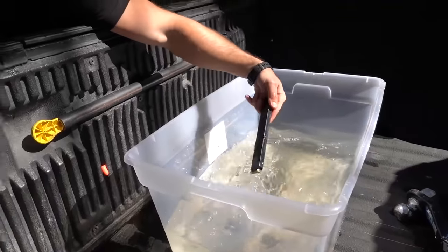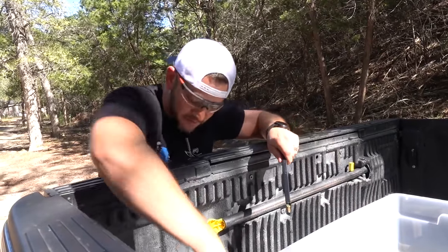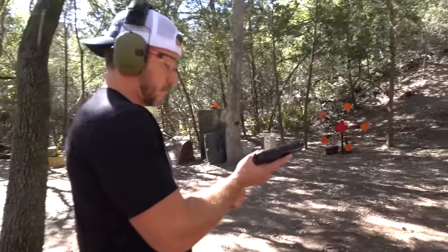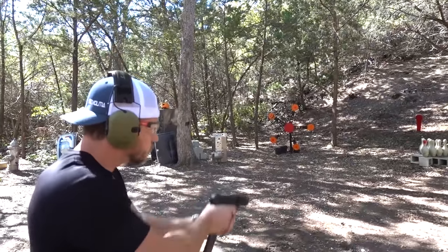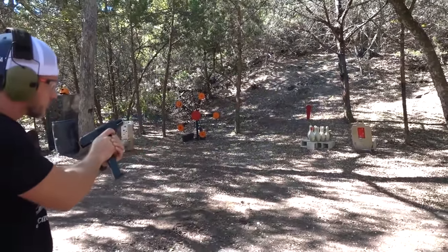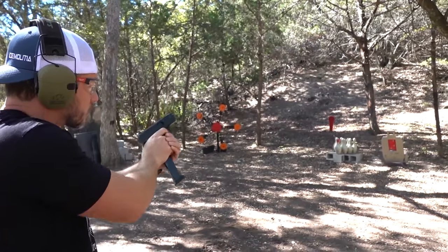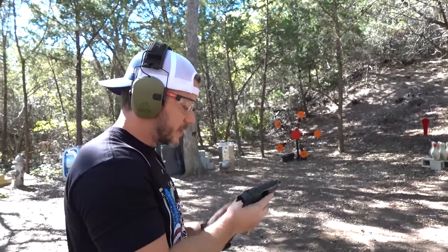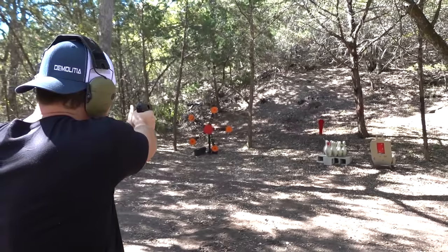Dang it. Got the dirt out. Probably also washed out my oil. Bullet just fell out of it. This gun's the worst. Yeah. Come on, you're so close. Just don't be stupid. Yeah, that's not good. See how far it pushed that bullet down in the case? That's a bomb ready to happen right there.